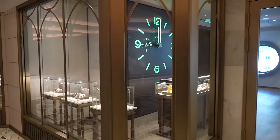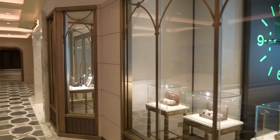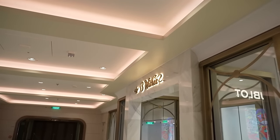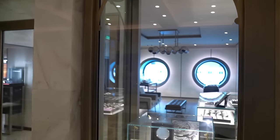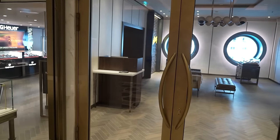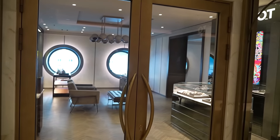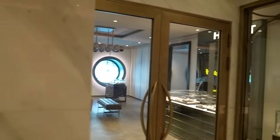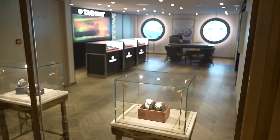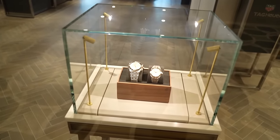And then what's right next to it? Three Wishes. Okay, still seeing a lot of watches. So that's like, what is that? Like three watch stores in a row? Oh, they're all connected. Okay. But they're selling watches in here as well. Some Breitling watches right there.